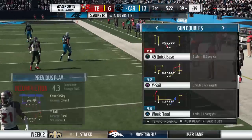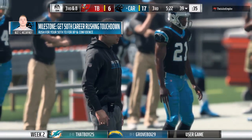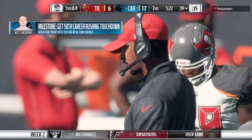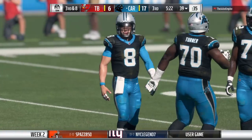And this one's incomplete. Curtis Samuel, the intended target. And it'll bring up third down. Had an open man that time, but ended up putting a little too much heat on it, don't you think, partner? Absolutely. Just needed a touch more air under it. Instead, he fired an absolute bullet.